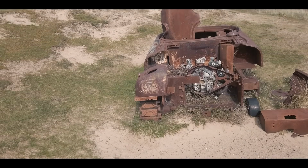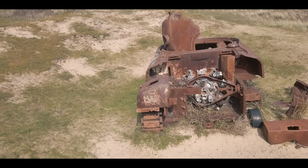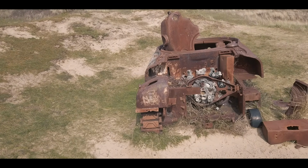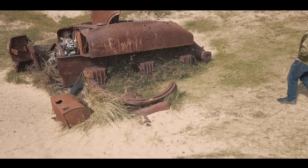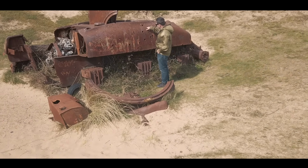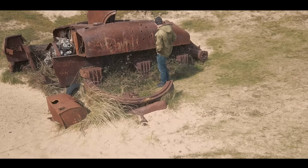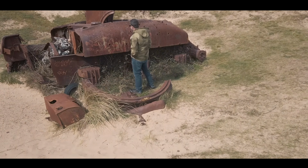From the rear, you can still see elements of the power pack, which is really quite interesting to see. Normally, these are either concealed within the hull, obviously, or they've been removed and extracted after the war. And these holes really are quite substantial. They have sliced through this metal like it was nothing. And it's quite impressive to see modern anti-armor rounds defeating the armor in this way.